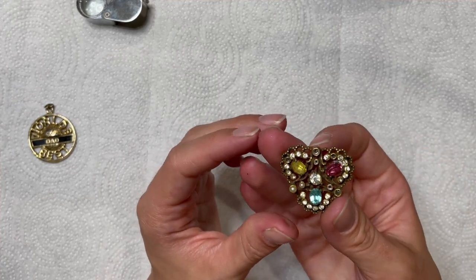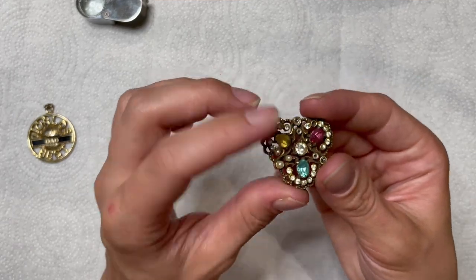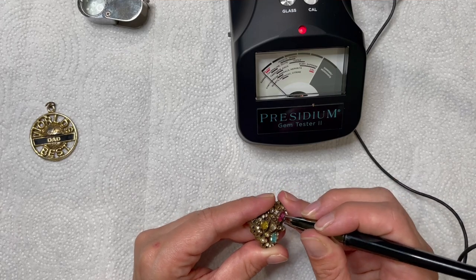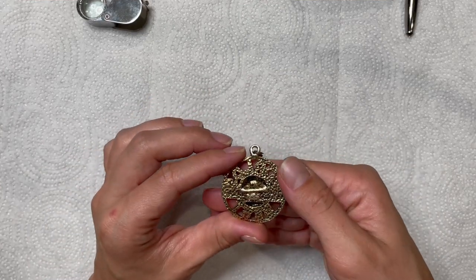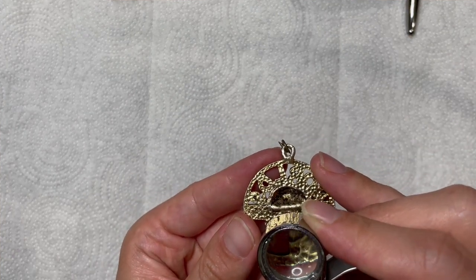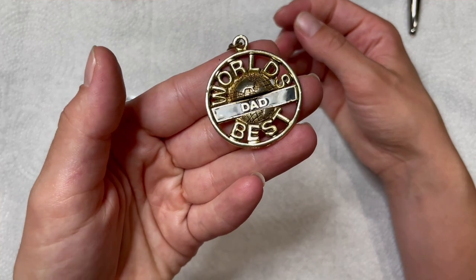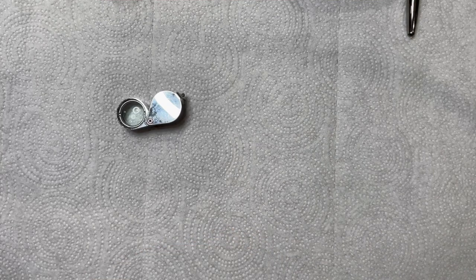Okay, so we got a brooch here. Looks like we're missing some pearls and stuff though. That would have been a nice little brooch though. Let's just test these stones. I don't think they're anything, but let's test them. Yeah, plastic. You can kind of just tell. I'm starting to get a little bit better where I can see the difference in the stones and whatnot. I can be like, oh, it doesn't look real to me. I think it says Royal. Never heard of that one. Always learning about different brands though. So World's Best Dad, I'll put that to the side. We'll think about it. I'll think about that one.